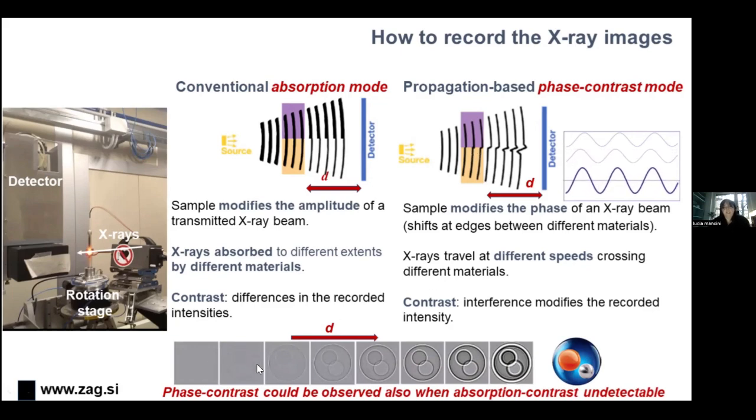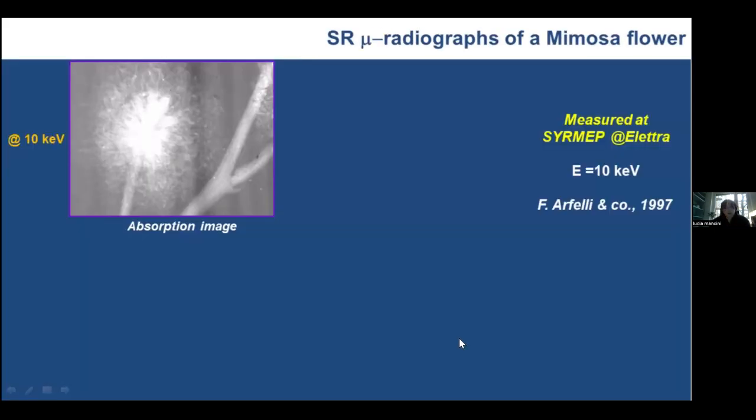So this means that we can observe phase modulation or enhance the visibility of objects simply by changing the distance between sample and detector. These objects will be enhanced thanks to the visibility of fringes that are nothing more than Fresnel fringes. This is Fresnel diffraction that surrounds my object. Let's see a real example. This was a simulation, but let's see a real example.